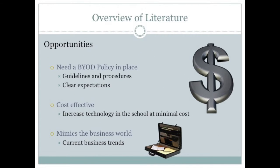Now, when I started looking at the literature related to BYOD, there's a fair amount of literature out there, but there wasn't any that specifically focused on teacher perceptions or even student perceptions. But when I started reviewing the literature, there were several different themes that emerged from the current research that was out there. Much has been written regarding the possible opportunities associated with the use of BYOD.